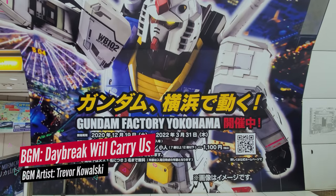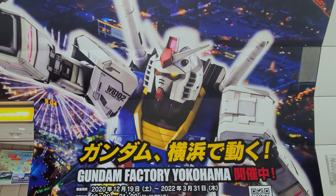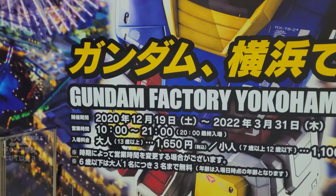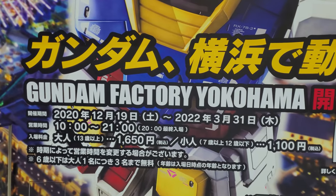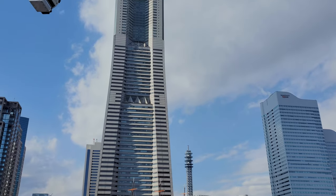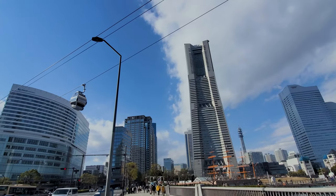Tickets are less than $16 for 13 and up, and less than $11 for kids 7 to 12 years old. Kids 6 and under get in for free, but it is limited to 3 kids. Gundam Factory Yokohama is located near the iconic Landmark Tower and Minato Mirai, next to Yamashita Park.